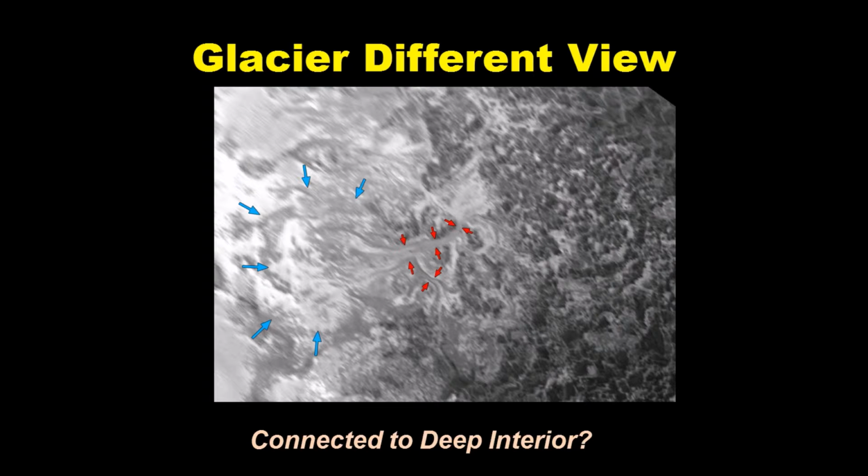The other clue is, could the round part here actually be connected to the deep interior, and this be some kind of upwelling, forcing the volatile ices to flow until they evaporate? Again, good question. We probably won't know the answer until we can go back to Pluto. It will probably be more than a few years before we do that, but there's a lot of people actually looking at this type of stuff. Phyllis?